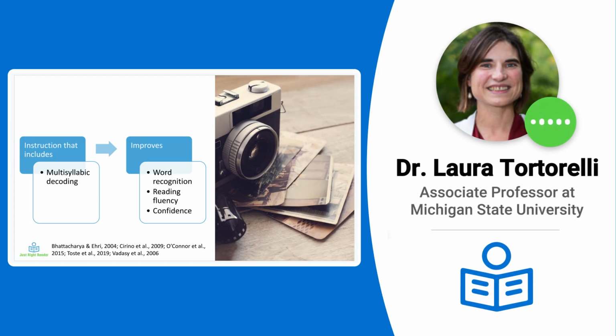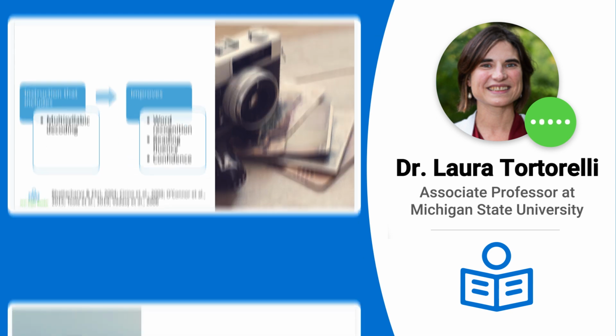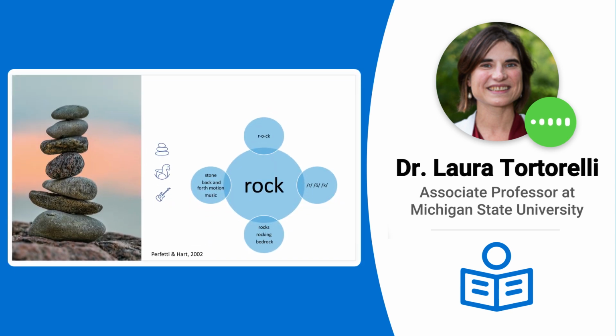Research is pretty clear that instruction that includes multisyllabic decoding can make a difference. So that's the good news. We do know that we can teach kids to read these longer words. And that when we do that, it improves their word recognition, their reading fluency, and their reading confidence, which of course makes a lot of sense when you think about the experience of reading a text with a bunch of wrong words substituted in.